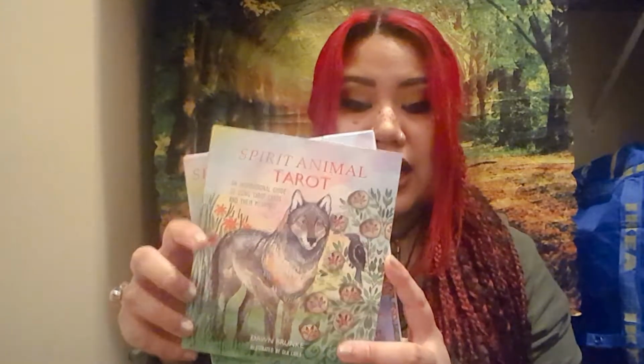I have a couple of decks here, which I'm happy about because I get to cross off decks that were on my list. One of them I've had on my list for a couple of years, but I mainly use my animal cards and my medicine cards and my Animal Wise tarot. So I picked the Spirit Animal Tarot. The book is nice, and I like using this for daily draws and meditation.